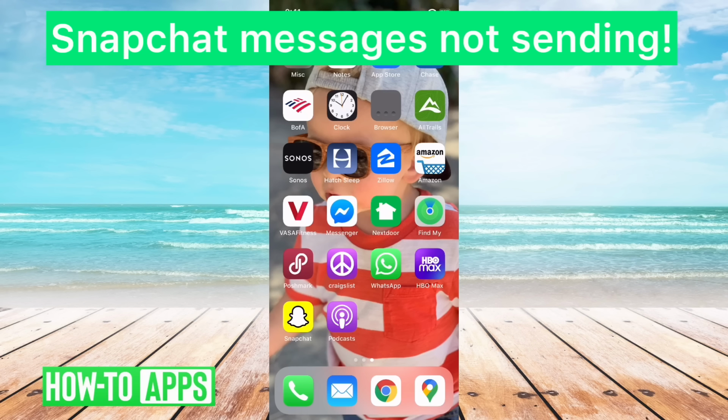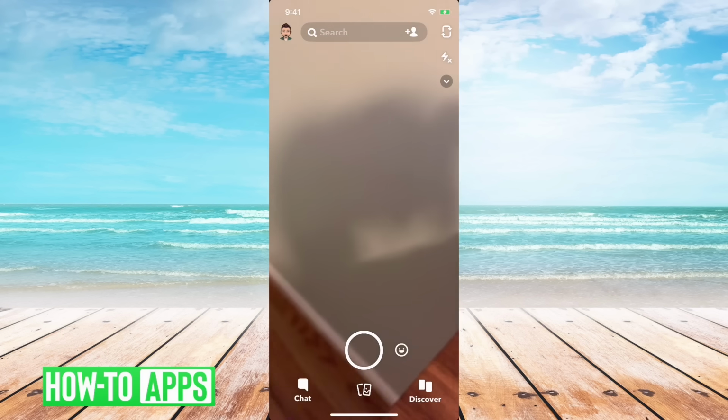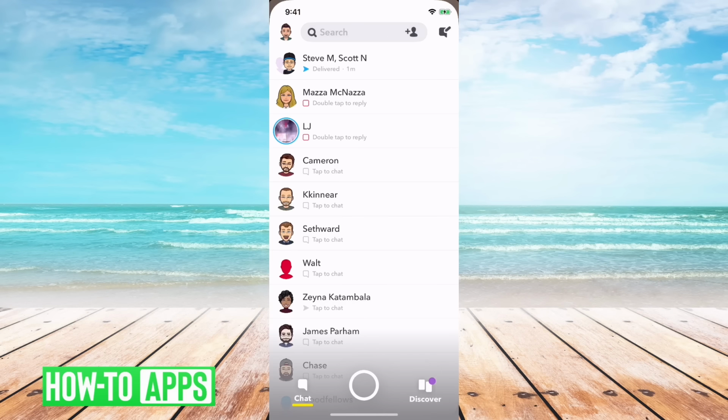Hey guys, in this video we're going to go over how to fix Snapchat messages not sending. So first I'll open up Snapchat here and then I can go over to my chats. And if you see in here, on one of these it says, messages not sending. There are a variety of things that you can do.